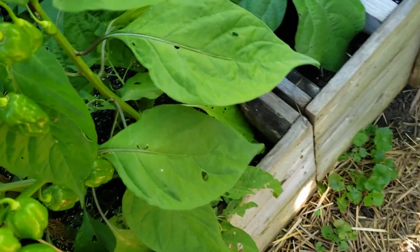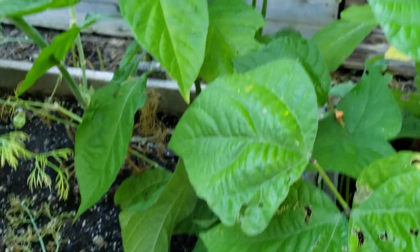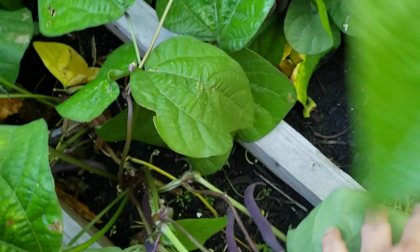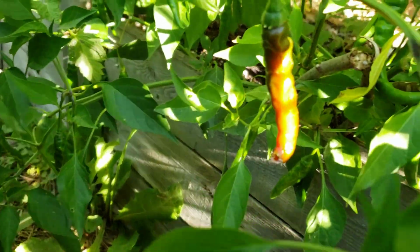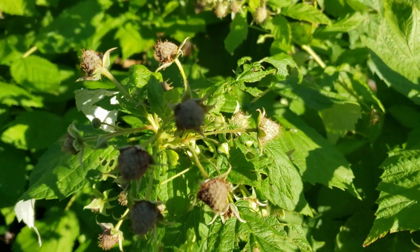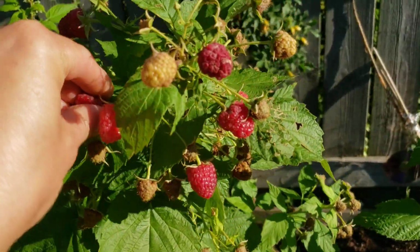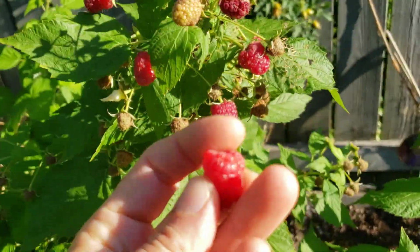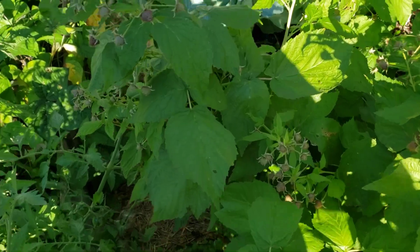I'm going to be doing lots of canning after my appointment today. I got more habaneros and tons of beans. So I'm going to be pickling my beans. Look, lots more beans are coming. And then we got chilies that are turning red. And we have raspberries. Those are delicious.